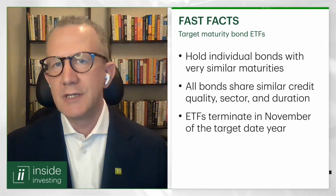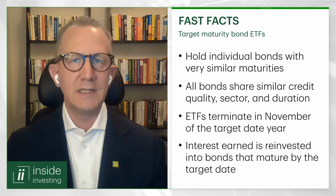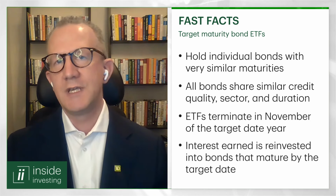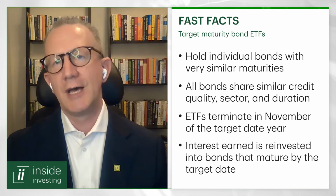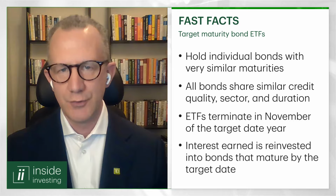And maybe more interestingly, not every single bond in the ETF matures at the end of that year. So if I buy the 2026 ETF, for example, well, some of the bonds might mature in the first quarter or the second quarter, maybe into spring or summer of that year before the ETF terminates. And so as the portfolio manager, what TD Asset Management is going to do is take those bond proceeds and reinvest them into short-term corporate bonds, such that you're always invested in a portfolio of bonds and you always have that maturity in November of the year in question.